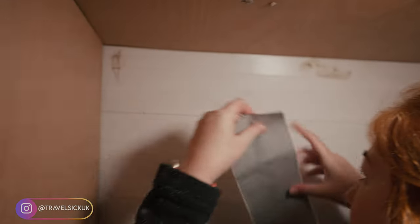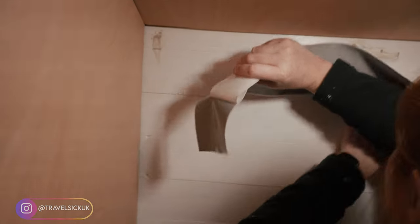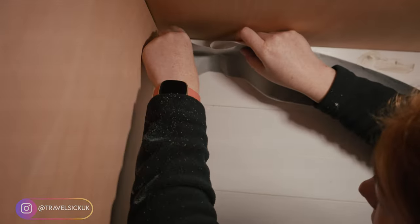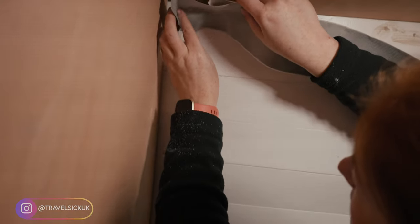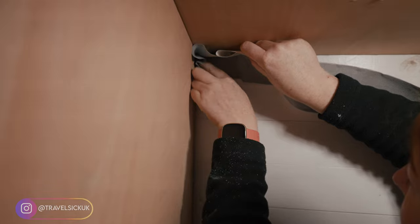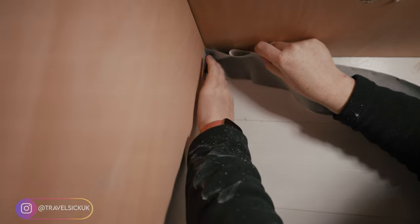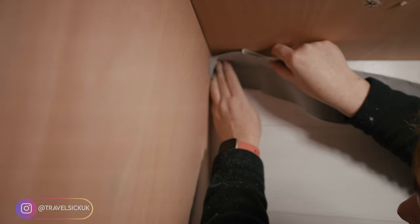Nailed it up there, so. This looks like it's going to be a bastard. So I'm thinking if I. You've got to fold it, haven't you? Fold it and tuck it in as much as you can. Oh, I think I'll have to cut the corners.